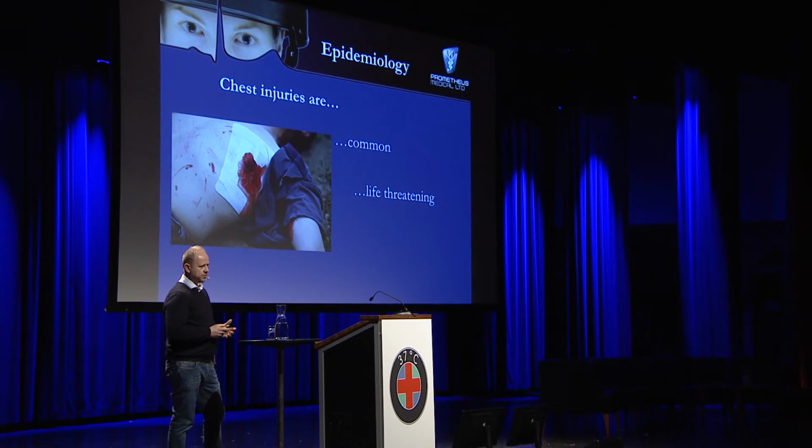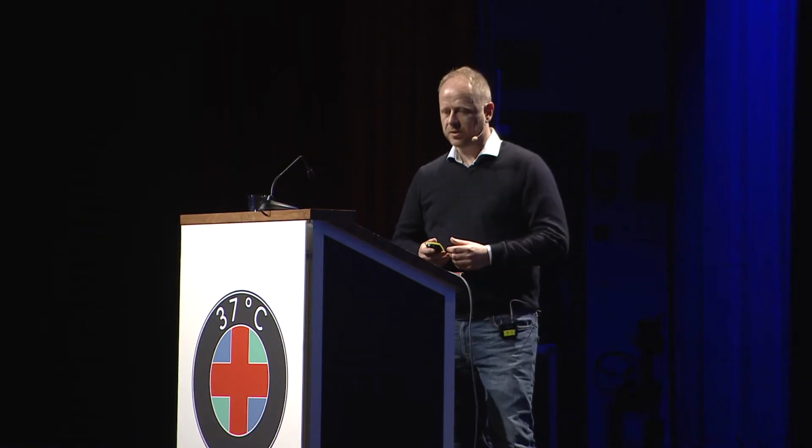And when we say chest injuries, is that a serious problem? Yes, it's really common. About one quarter of trauma patients have an injury to the chest. Many of them are actually life-threatening, so you need to handle them. And the good thing is that it's actually a quite easy set of procedures that needs to be done to help save lives. So that's the background for this.